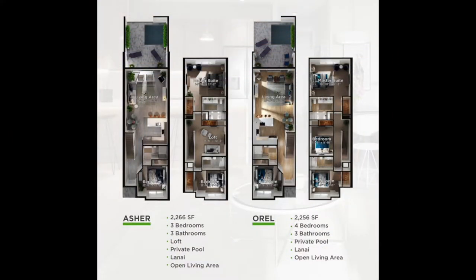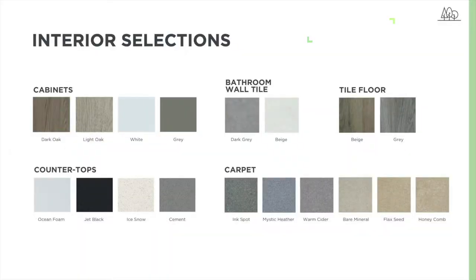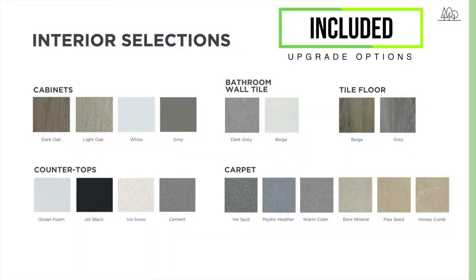So as you know, this is a beautiful investment or permanent home, and there are no rules attached to this investment property. You can either live in it, rent it out, or Airbnb it. Now, two models that I'm going to show you briefly, and today the first one is going to be the Oro. The Oro is 2,256 square feet, 4-bedroom, 3-bathroom, has a private pool, lanai, open living area, and all the upgrades are included. It is a great investment.